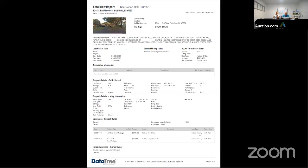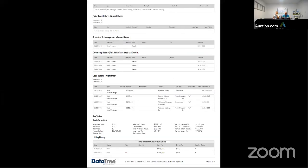Again, check the taxes because they're $6,700. You just want to make sure that they are paid, and if they are, that they're paid by either the bank or the individual and not a tax lien holder.